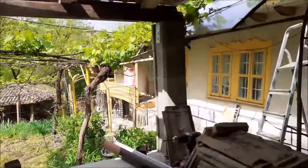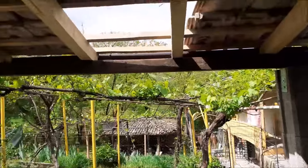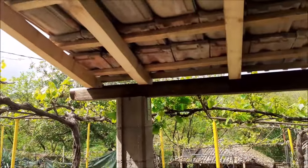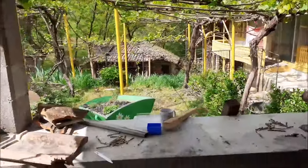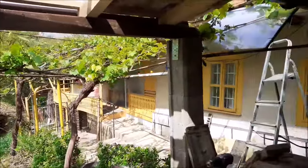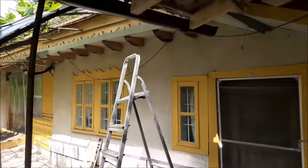So that's pretty much it for what I'm doing at the moment, because I'm going to be doing some more in the summer kitchen over the weekend. Hopefully I'll get the barbecue sorted out. But we've now got the roof on. There's a few bits of extra to do.